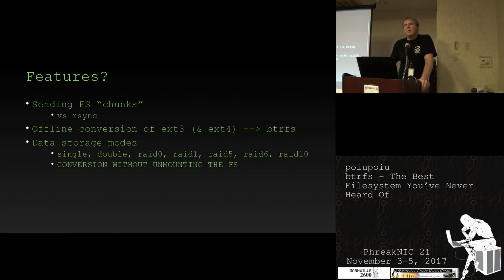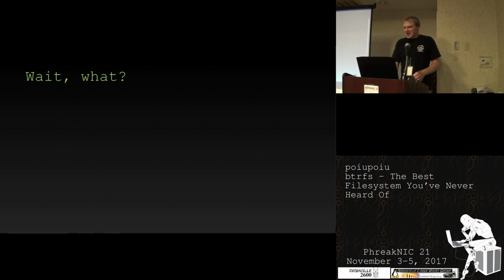And it can convert all these RAIDs on the fly without unmounting the file system. You have a live file system, with changes and reading on it at the same time. And you say, hey, I got another disk. Pop it in. Okay, well, I want to RAID 1 of them. Okay, it's doing it, and you're still reading and writing. That's so cool!